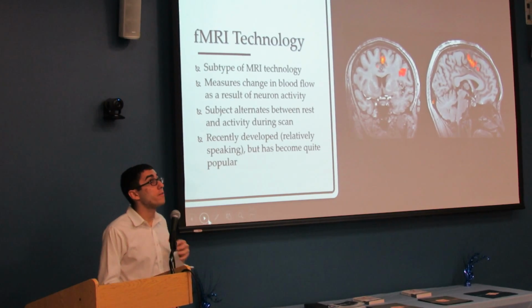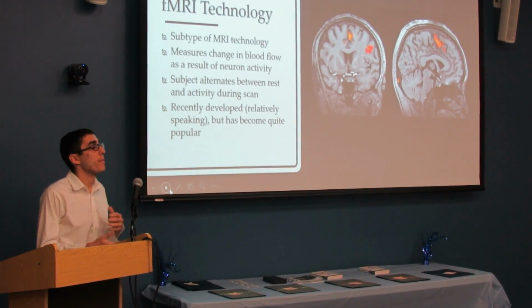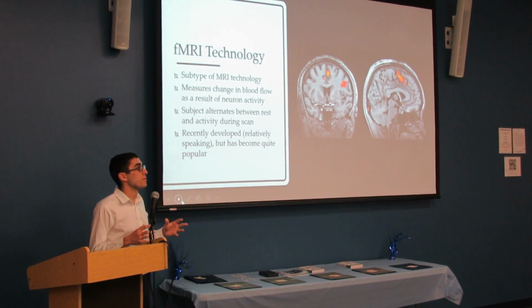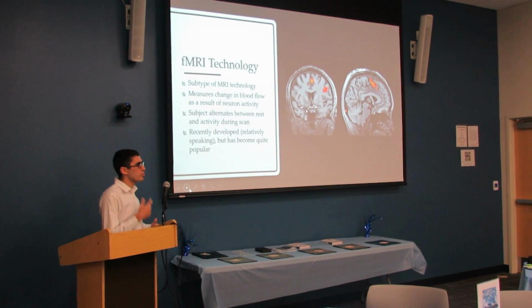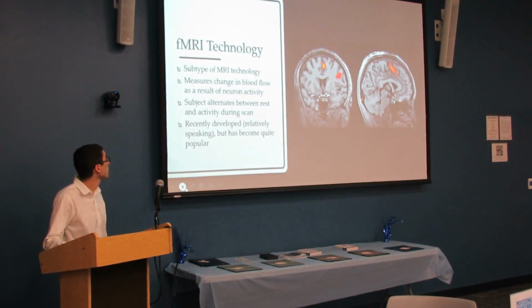When an fMRI is being read, the subject is alternating between periods of activity and periods of rest. So maybe you might be on a treadmill or something, running and then resting for a period to develop different maps of the brain. This is probably the most recently developed of the types of BMI technology, but it's definitely gaining a lot of traction.